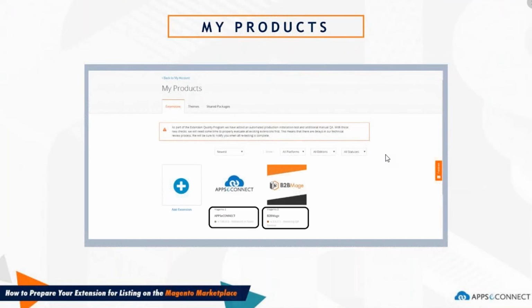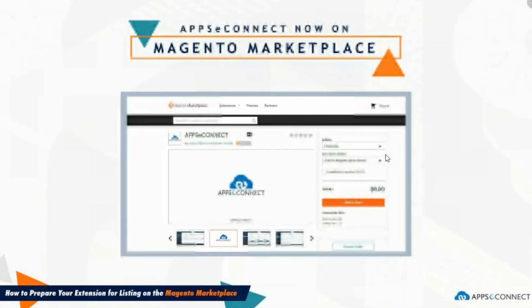As you can see from the image, this APPSeCONNECT product has been successfully published in the Magento's marketplace, and we have another product called the B2B Mage, which is basically a B2B module that will help to transform your Magento store into a B2B portal. Currently the B2B Mage is in the QA review process. And this is the screenshot of our APPSeCONNECT product that has been successfully published into the Magento's marketplace. You can also have a look at that.